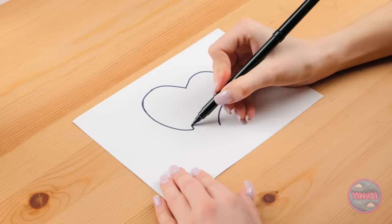Whoa, that's pretty good. This might be tougher than I thought. I'm struggling to think of something. Okay, here goes. I'll draw a love heart. But it's not a conventional love heart. It's different, but it looks good.